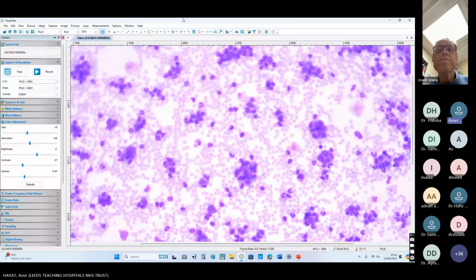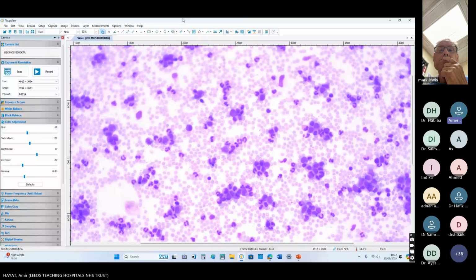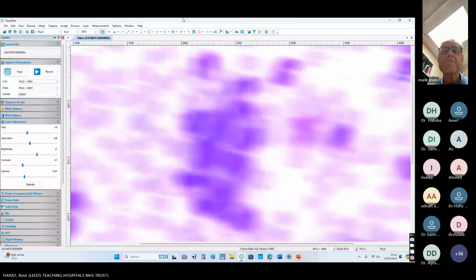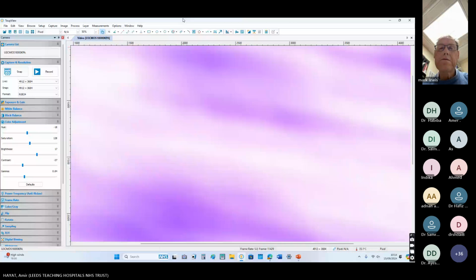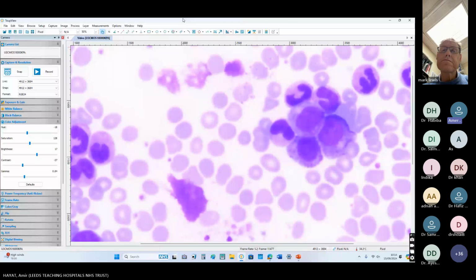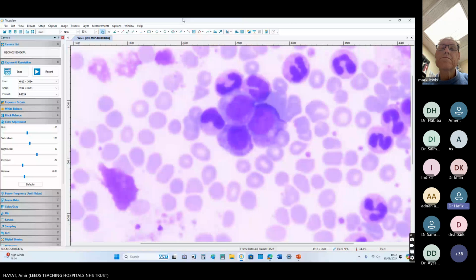This is low power, 10. They are all present in clusters. I'm going to the film to give you an overview of the film, and now power 50. This looks like a CML. I cannot see any basophils in it. So we have here band form, myelocyte, neutrophil. I think myeloproliferative disorder would be a better term.